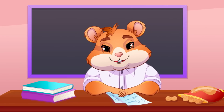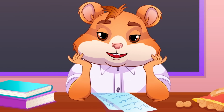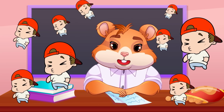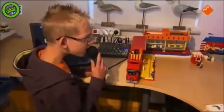Today we'll be talking about the basics of trading, both in the stock market and in the exciting world of crypto. We'll start with OG trading. Yes, stocks, or as the cool kids say, stonks. Investing in stocks is a great way to make long-term profits. Okay, let's go.